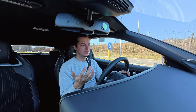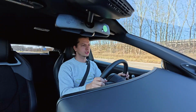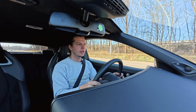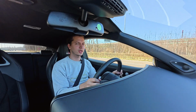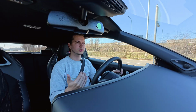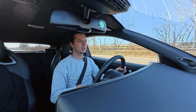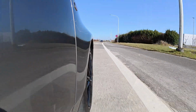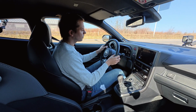We have to say, this is the automatic version. It weighs 20 kilos more than the manual transmission, and I don't think it's the right transmission for a hot hatchback. I feel like a hot hatchback should always be a manual. Even the new 6-speed has reinforced linkages, but we are here right now with the automatic, and it's a torque converter.